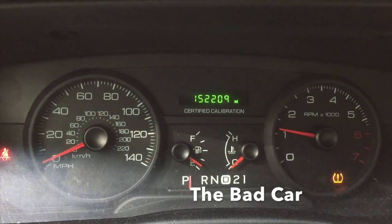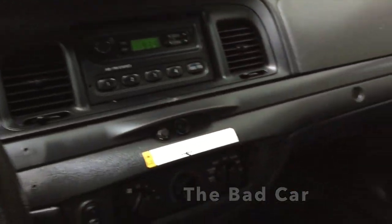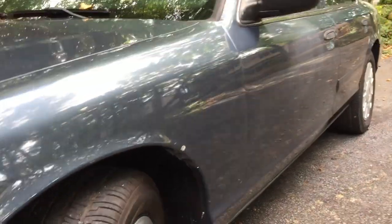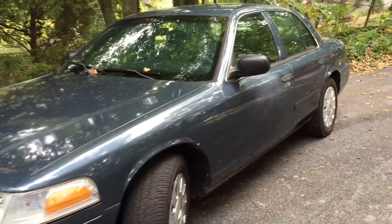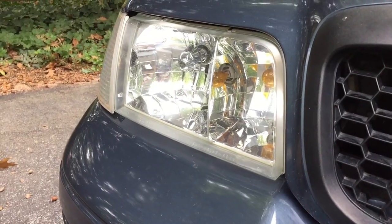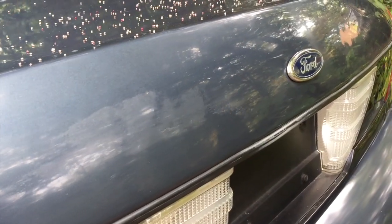This one is the bad car with 152,000 miles but with a super low idle hour count. Again, 2 screw holes in the dash, clean interior, good tires, nice paint. New headlights, but again, buffer burn marks on the trunk.